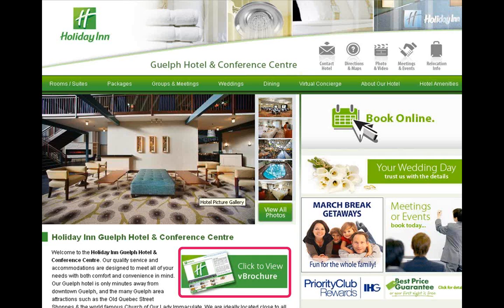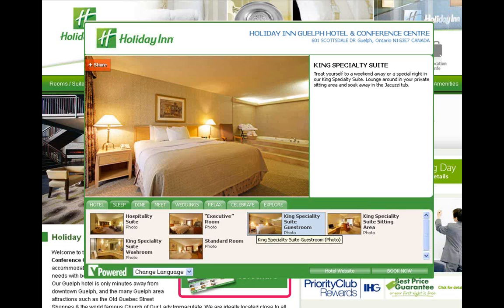Right. So this is, as you can see on our hotel's website here, there is an area where right away you'll see that Darlene's actually highlighted it. There is the VBrochure right there on the website. And the moment people see that, they can click on it and get right to the actual images of the hotel. The nice part is, too, that it's very similar to an app on your phone.